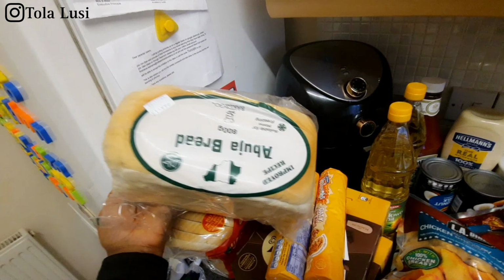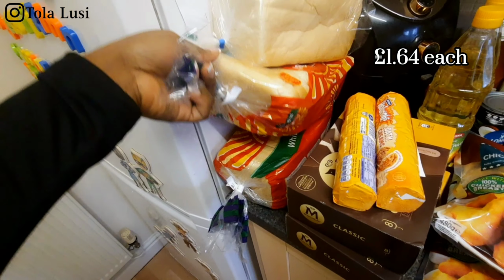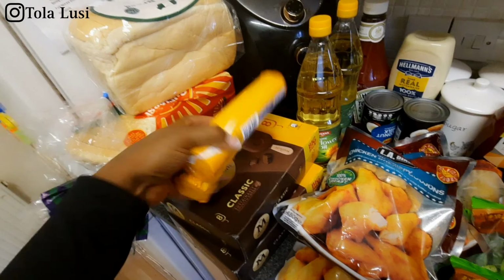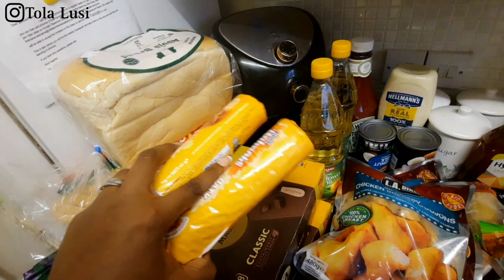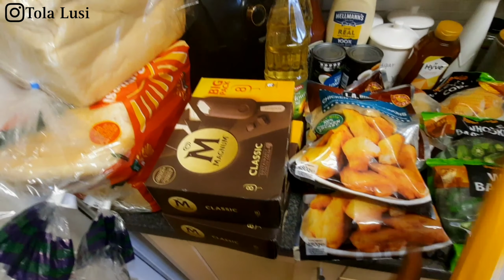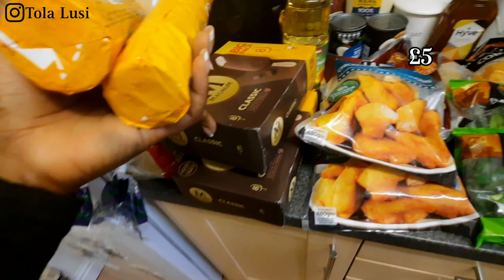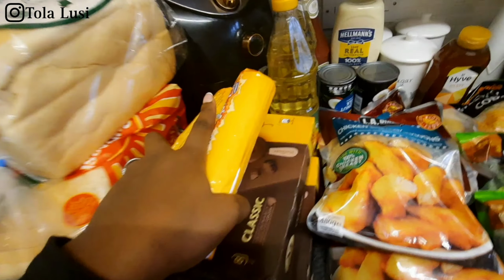Alright, so first off, we bought this Abuja bread at the African store, and we also got 2 loaves of bread for breakfast for the boys. I picked up some oats hobnobs for the boys and myself, mostly for myself to snack, so I'm going to just hide this after this haul. So I got 2 of these, and my husband picked up ice creams. Personally, I can go without this, but my husband and the boys seem to love it, so I have 2 packs of that for ice creams.